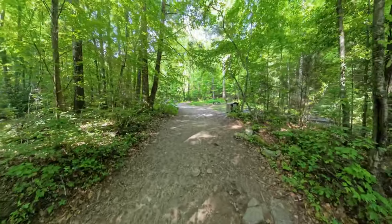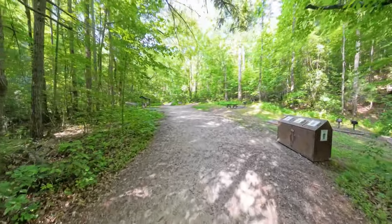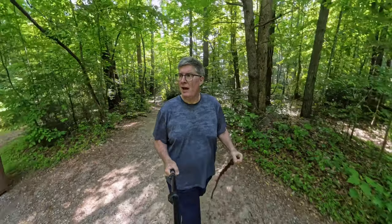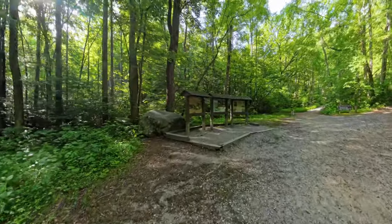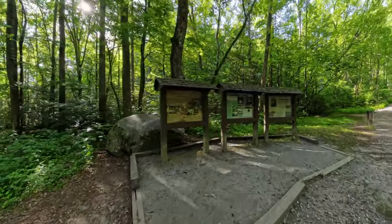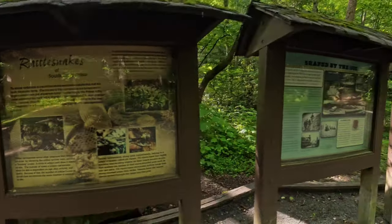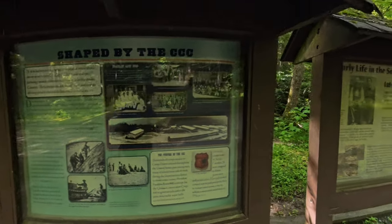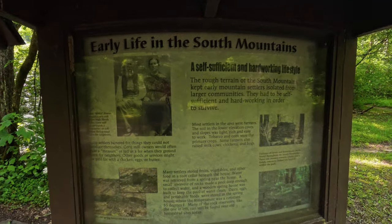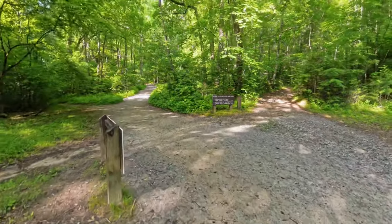There are some information placards up here that tell you about the wildlife, the history of the area, snakes that are here. Honestly, I've been up here over a dozen times. I've never seen a snake. But there's supposed to be copperheads and eastern diamondbacks and timber rattlesnakes in South Mountains. You can freeze that and look at it here, talking about the Civilian Conservation Corps, the CCC, what they did in the building of this, and then early life in South Mountains. Again, I've missed one of the placards that talks about all the different wildlife. There's all kinds of critters out here too, folks.